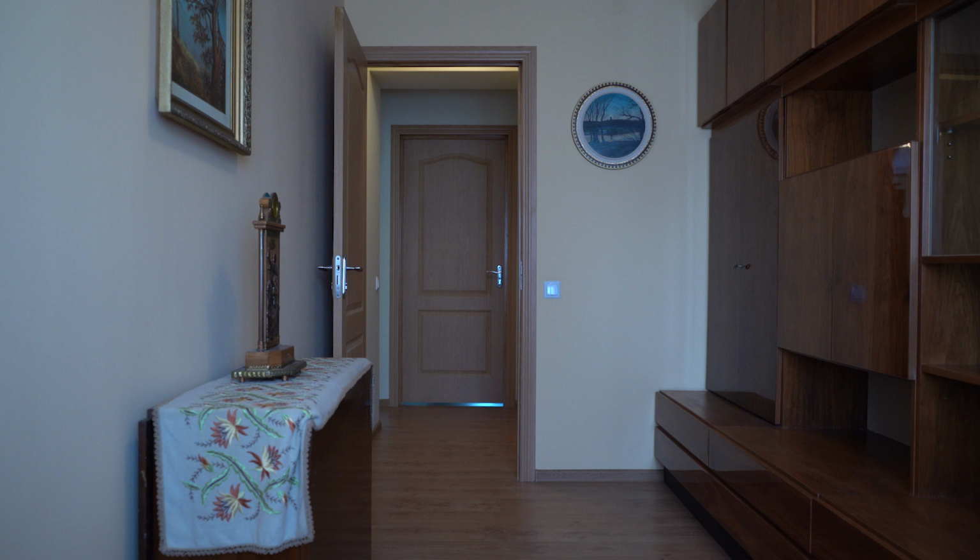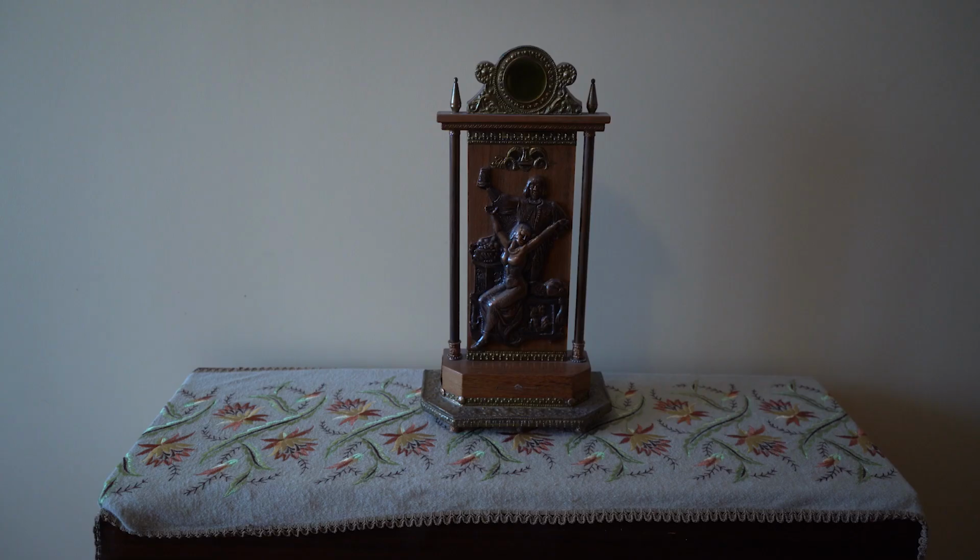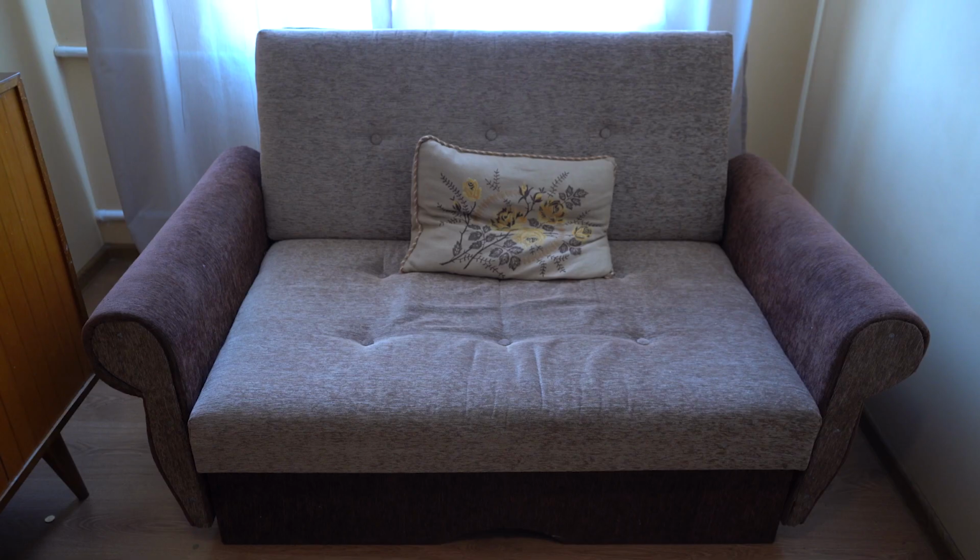Right now we are in the study, which is also a second bedroom, but I just come in here to work, to be honest. As I said, I've got no air conditioning here, so I've got all the windows open, and this is some more ornaments and a clock. More interesting ornaments. And this is where I chill out when I'm working. I either sit on it or lay on it, let the cool air come in from the window, and it's nice and cool in here in the morning.